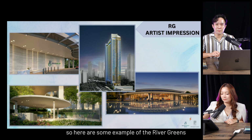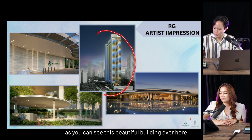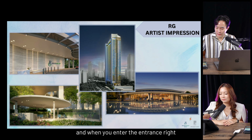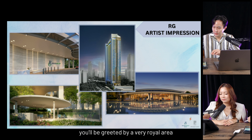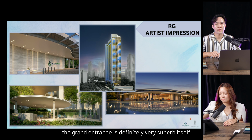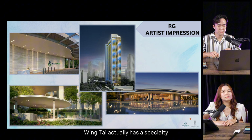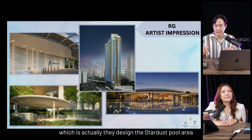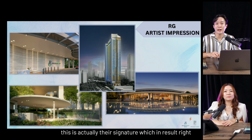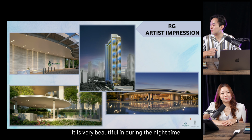So here are some examples of the River Green's artist impression. As you can see, this beautiful building over here, this is actually River Green. And when you enter the entrance, you'll be greeted by a very royal area, as you can see over here. The grand entrance is definitely very superb itself. And one thing to note, Wing Tai actually has a specialty, which is that they designed the Stardust Pool area, as you can see over here. This is actually their signature, which in result, is very beautiful during night time.